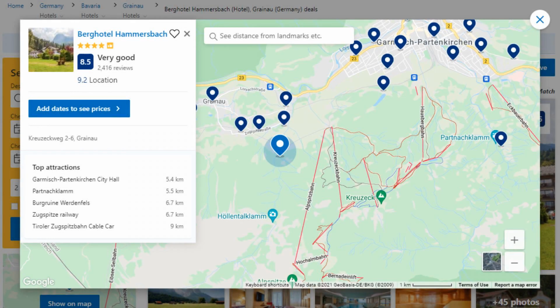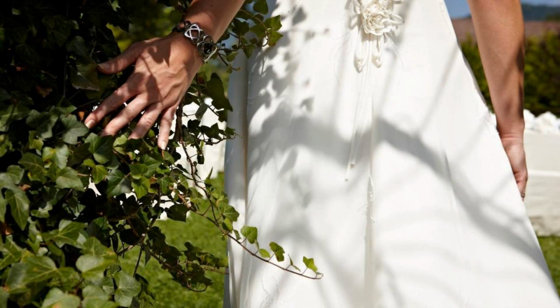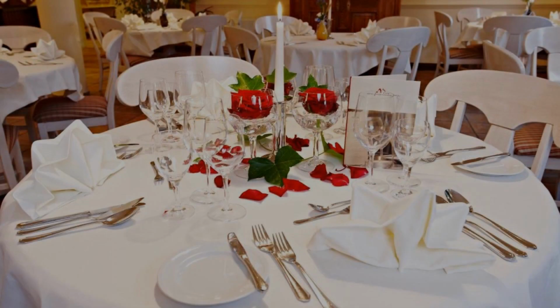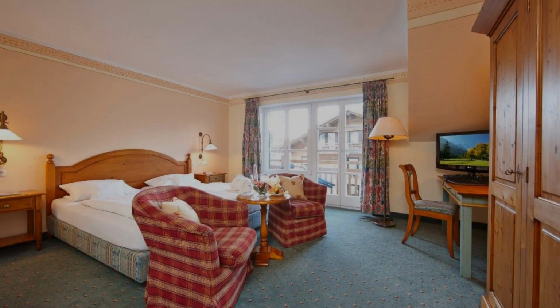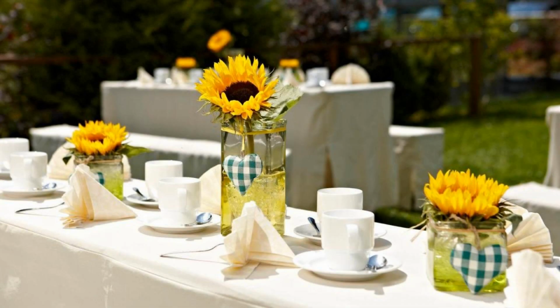Number 1. This is a 4-star hotel. The location of this hotel is superb and guests love walking around the neighborhood. Check-in time is 3 p.m. and check-out time is 11 a.m. Guests are required to show a photo ID and credit card at check-in. Pets are allowed in this hotel.